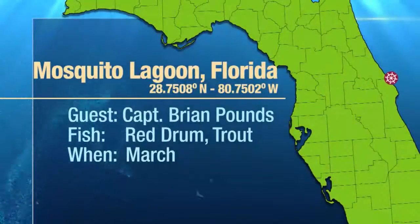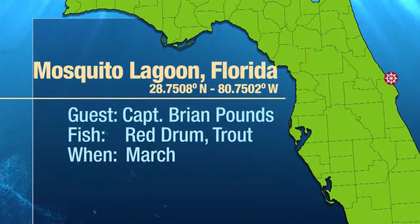We launched this morning out of the Haulover Canal. It's a canal that runs between the north end of the Indian River and Mosquito Lagoon here. It's got a great boat ramp in it. We ran about a mile and a half, not real far, up into the lagoon here.